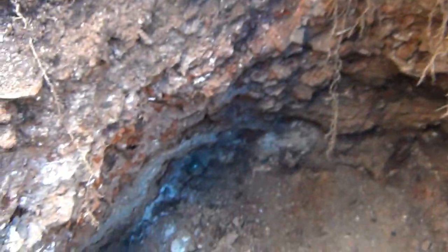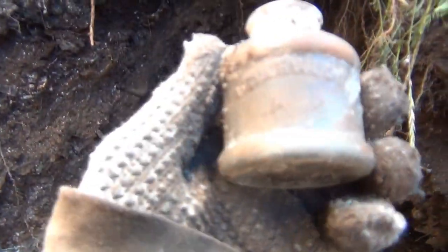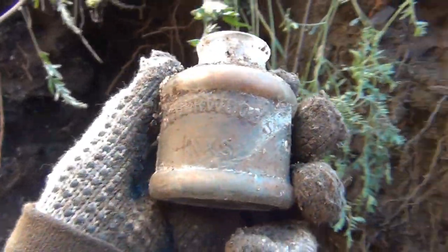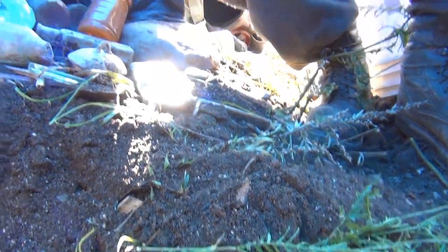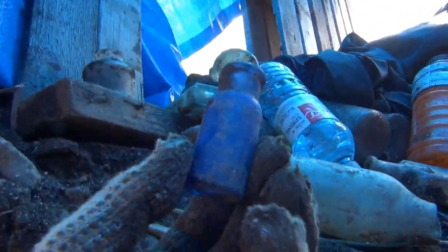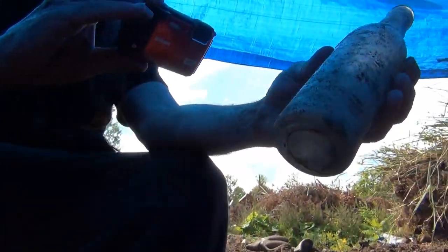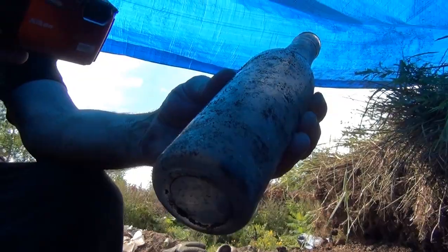Lo and behold, it is a lovely Underwoods ink. So Brad saved that one. He definitely saved that one from getting covered. He also found this here. I think he showed that already, but a little bromo. A little bromo as well. Also just got this McDonald's here, but it does have a chip. Oh yeah, a little tiny chip on the back there. It's a McDonald's & Co.